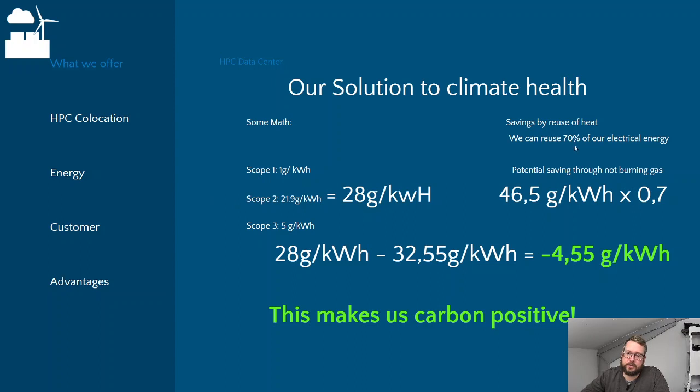And by the 70% of the energy that we can actually use, we avoid fossil burning, for example, by using our heat to dry wood chips or to use it in a heat grid. We avoid fossil energy being burned, and if we add this into the mix, then our carbon emissions, which we are not free of, are compensated by a value that even makes us carbon neutral, and even above that, slightly carbon positive. So this is the math behind this.